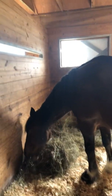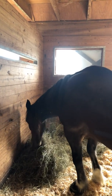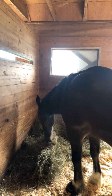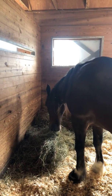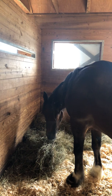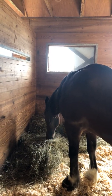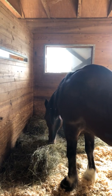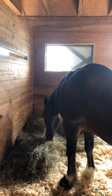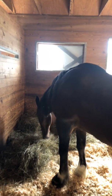When he first came, he had torn flexor tendons, so he had to wear a backward egg bar shoe to take the pressure off the tendons. Now he has navicular changes. All of these issues we saw in an MRI when we had him sent to Cornell, so we knew exactly what was wrong with him. The vet that looked at his pictures said it was the worst MRI he ever saw.